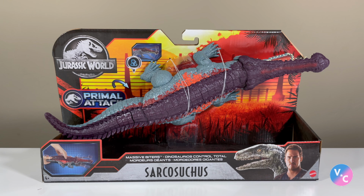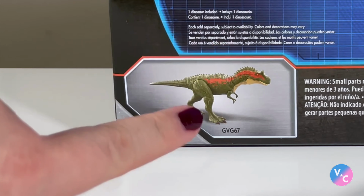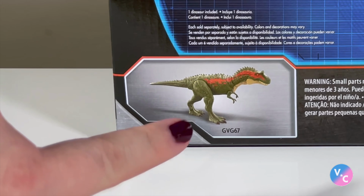Once again, I was a huge fan of that toy the first time, one of my favorites in the entire Mattel Jurassic line, and to see it back again, I'm not going to complain. So the packaging is more of the same Primal Attack aesthetic that we've been seeing. I think it looks pretty nice. Try it before you buy it. On the back side, we can see the dinosaur toy in action. The other item in this wave, of course, is the Massive Biters Albertosaurus.